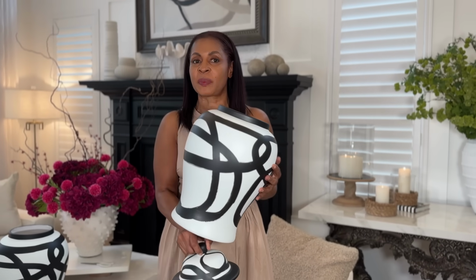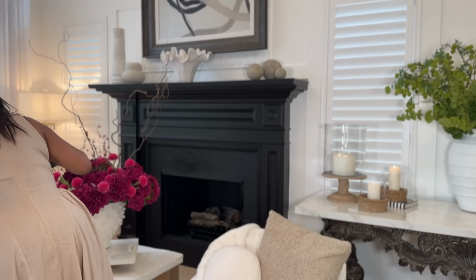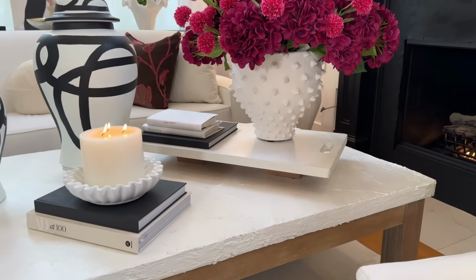This is probably the one that I should have started with first, but no less, both of them are heavy. Both look uber expensive. Don't worry, I'm going to style them up and show you what this looks like. OMG, I love this vase. This is a great find.